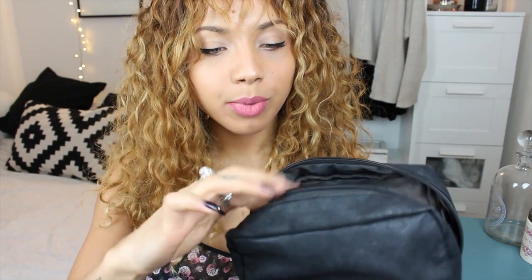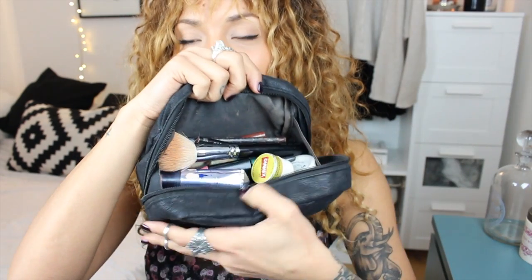So my makeup bag is this one at the moment, and I got this from Urban Outfitters. It did come with badges on it. I actually took them off because I just like the simple look of it. Anyways, it has a zip all the way around like so. The brand of it is Dina and Ozzy, which I don't know if you can see in there, but that's there. Bit of a mess. I carry quite a few things in there because I'm not a light traveler.